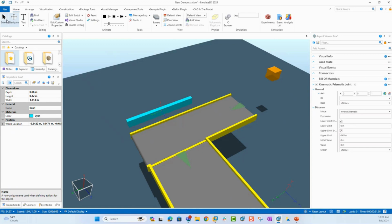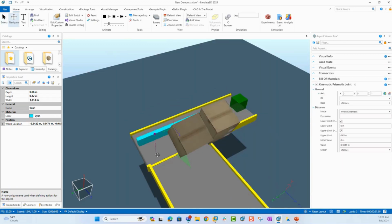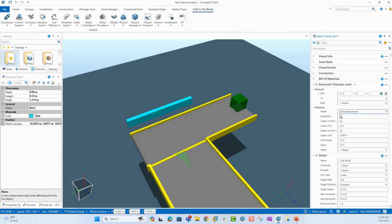And if we put the load creator back on, right, same kind of thing, we can push the box. Now, let's go to the next step. We'll turn it back into forward kinematic. And this means that this is going to be a driven joint. We're going to drive it explicitly. And to do that, we'll add a motor to it. So we'll take a motor and then associate that motor to this joint.